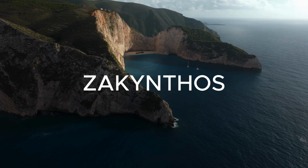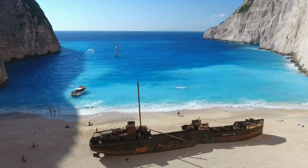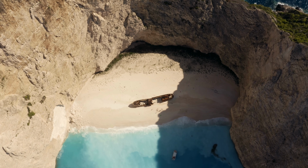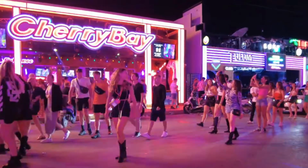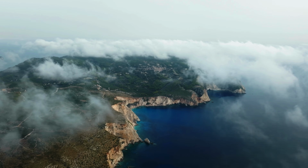Zakynthos. For some, it's their favourite Greek island. For others, it's the one they'll never return to. And honestly, we get why. This island is full of contrasts. Nightlife that can feel like chaos, but also beaches and viewpoints so stunning that you'd think you were in Bali.